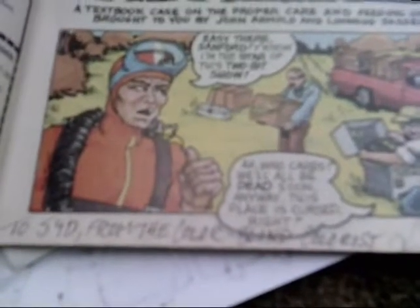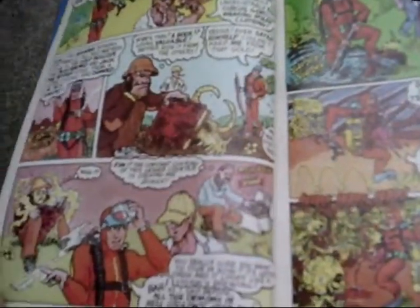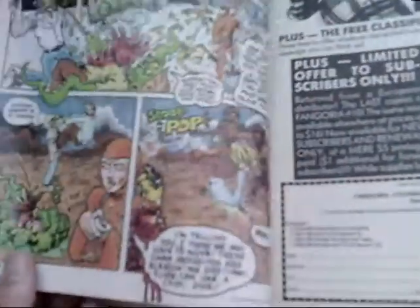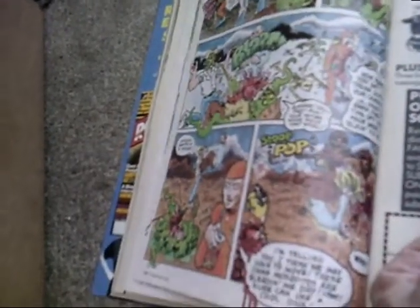John Arnold signed it right here: To Sid, the horror host with the most. And then Linwood signed down here: To Sid from the colorblind colorist, Linwood Sasser. So that is very cool. So there's the cartoon there. Really neat artwork.